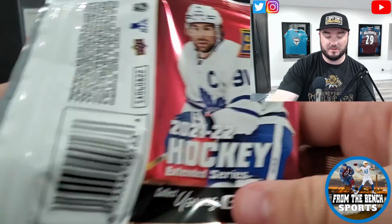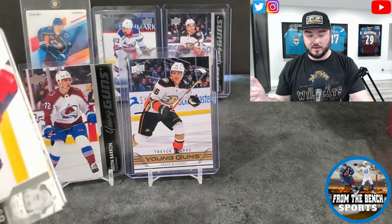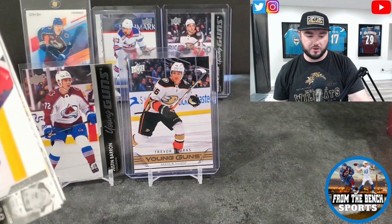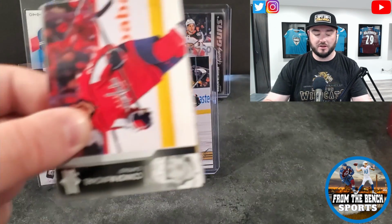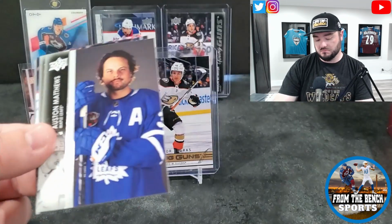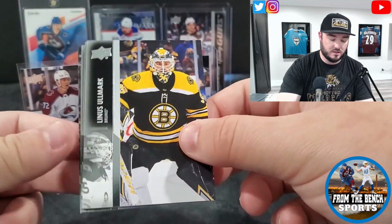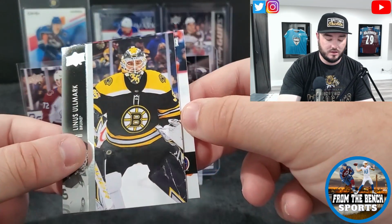I actually got that Mason McTavish there locally at a card shop. I remember seeing it. It was a little high like a week or two ago because they wanted like $30 for it. Obviously it went up in price. I went in there. He didn't realize it had gone up in price. I picked it up. $30, pretty good deal, I think. That's why you always keep up with all this stuff. You always try to keep track of it. You can get some deals once in a while.